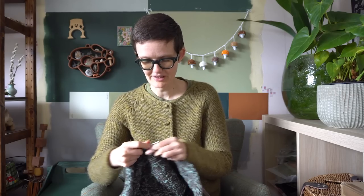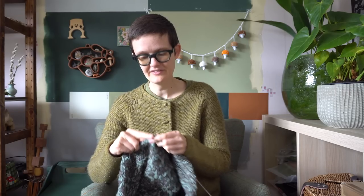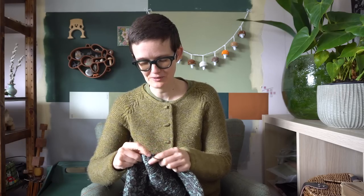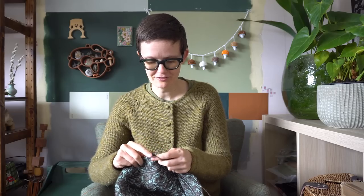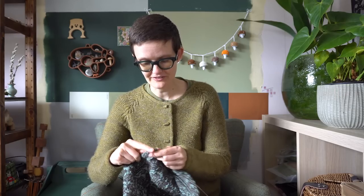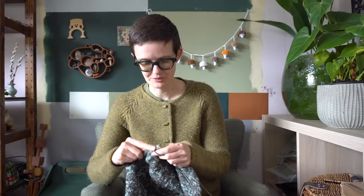The reason I do that with steeks is because knitting colourwork in the round is far preferable to knitting colourwork flat. It means you've always got the right side of your work facing you as you're working, which makes it much easier to follow the charts, not to mention managing the 2 different colours of yarn as you're working your way around your project.